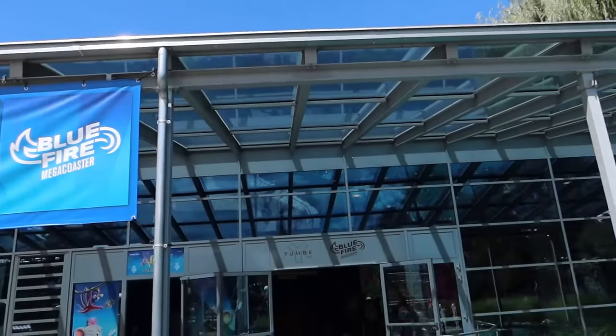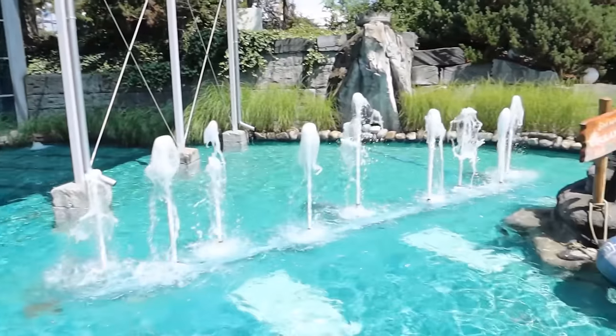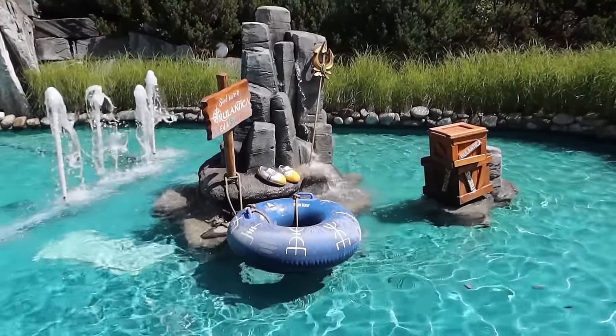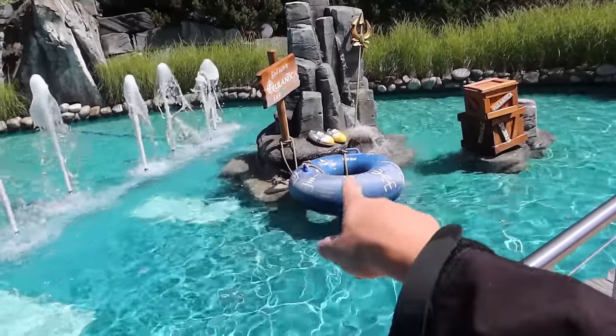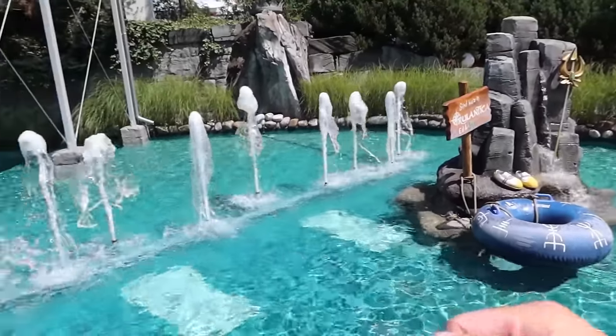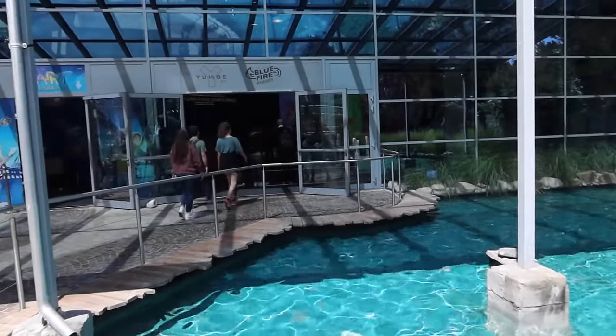25-minute advertised wait for Blue Fire. And yeah, you got a nice little advert for Rulantica down here, too. I am very excited to get back in the water park. It is fantastic. Even got my little flippers down there. I've got some ready to go on, £2 from Primark. And there we go, I'll be in the rubber ring, hopefully in the sunshine. Gonna be nice.